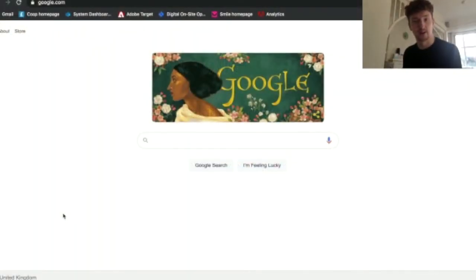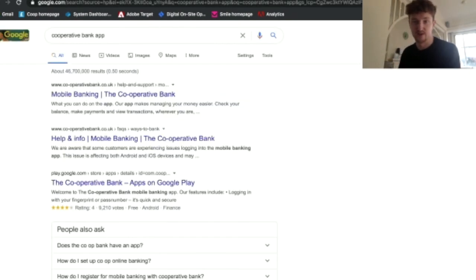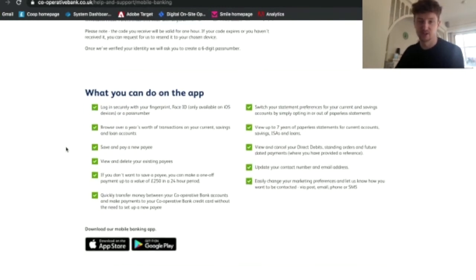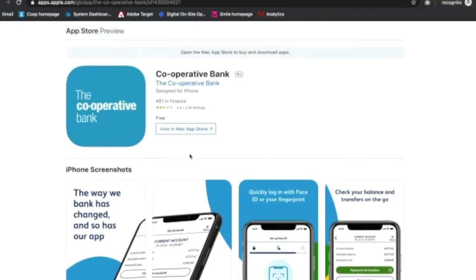So here's how to download the mobile app for Co-op Bank customers. You can just go to your phone, go to Google and search for the Co-operative Bank app. Then you can visit our mobile banking page at the top, and this will pull through everything you can do within the mobile app. It explains what transactions you can do within the app, and then you can see a download button there for Apple and Android, like I'm doing here. If you're on an Android phone, just click Google Play and it'll take you to download, and for Apple, it'll take you to the App Store to download that one.